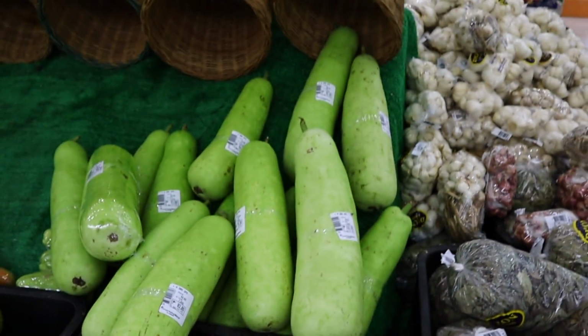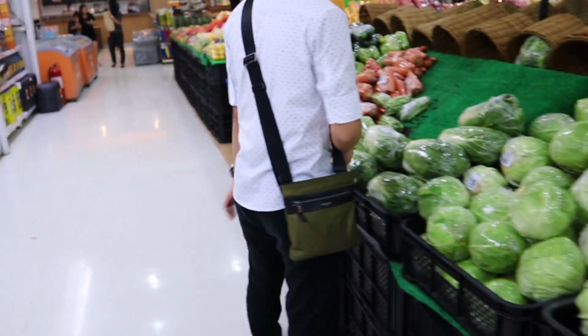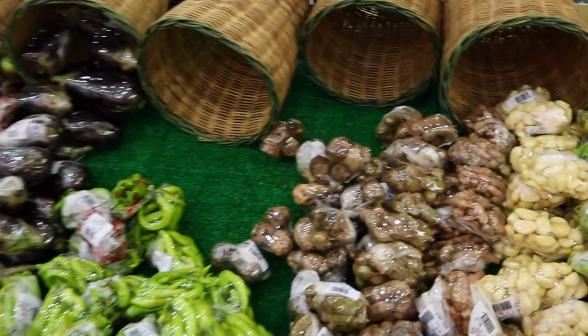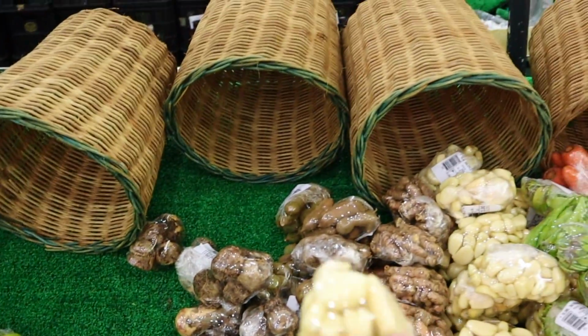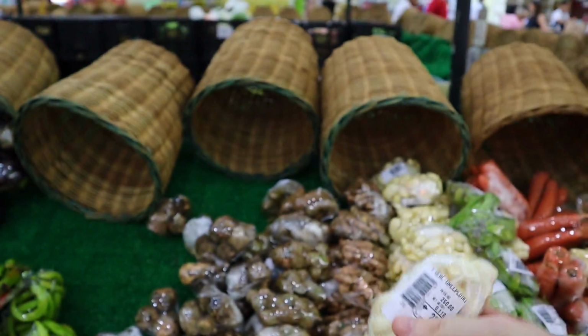It's always so fascinating when you go to different countries to see all the different local fruits and vegetables. Even the way they package little things. Look at how they've packaged garlic. Crazy. Is that normal here in the Philippines? Let me know in the comments.